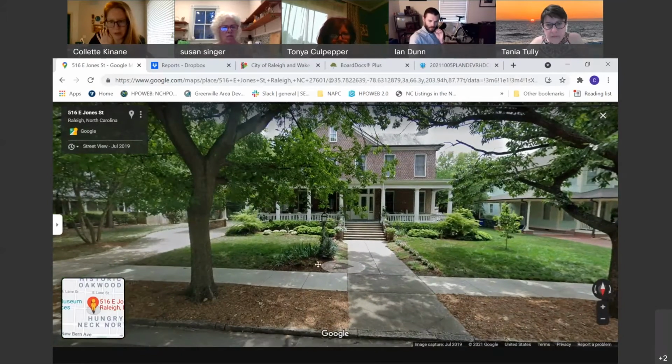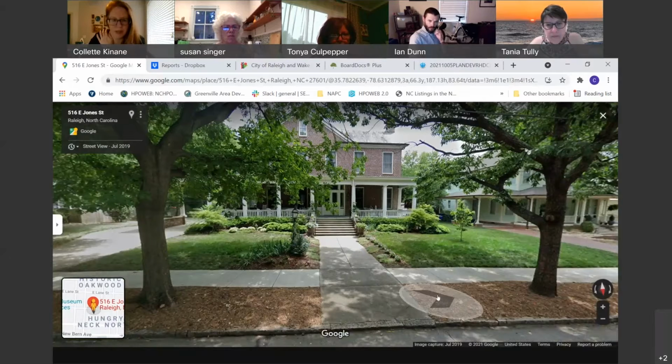And those are typically the two most common places where we will install the plaque. And then what I would do, or Colette would do when we send the welcome letter from y'all, is say, here's all the things, welcome, ordinance getting recorded, and let them know your preferred location for the plaque. And typically folks agree, and if they don't, then we negotiate.